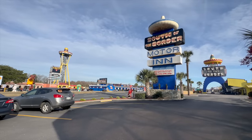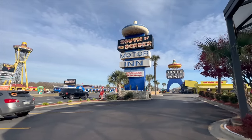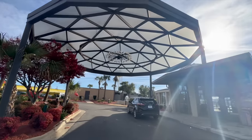South of the Border has been a tradition for me and Gracie for years, and we're finally gonna stay at the South of the Border Motor Inn. I love it. Pedro's Pleasure Dome. South of the Border is like a roadside attraction or a tourist attraction right on the line between North Carolina and South Carolina. And it's supposed to be, if you're driving past it, you're entering the South.